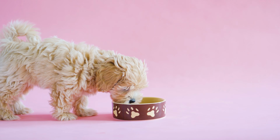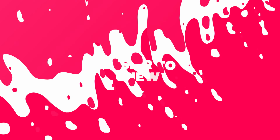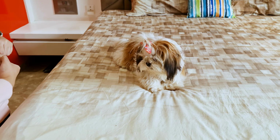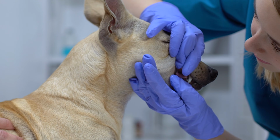More appealing. Many dogs find wet food more appetizing than dry food, so it might be a better option for picky eaters. Easier to chew. Wet food is softer and easier for your Shih Tzu to chew, which can be especially helpful for older dogs or those with dental issues.